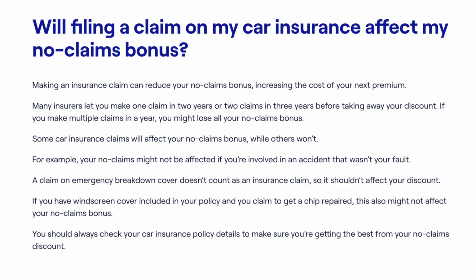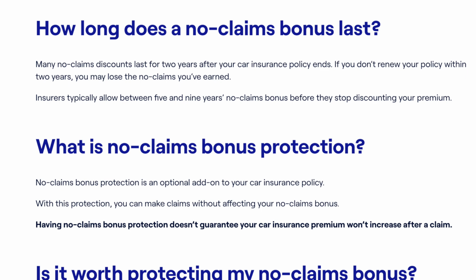Well then, your no-claim discount is going to be reduced, or you may completely lose it. But there is a way to protect it. If you add so-called no-claims protection to your policy, then in case of a single claim, your no-claim discount will be saved. But remember that this will also increase your premium. And again, if you have 1 or maybe 2 claims, depending on the insurer, it's okay. But if you have more claims, you will lose your discount anyway.